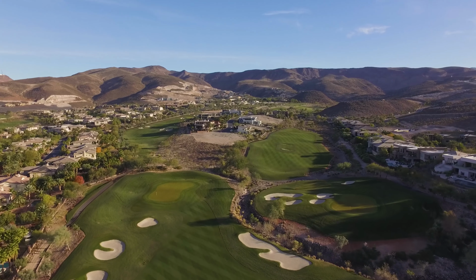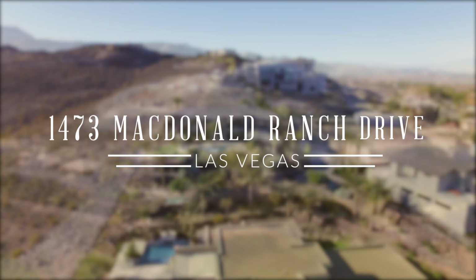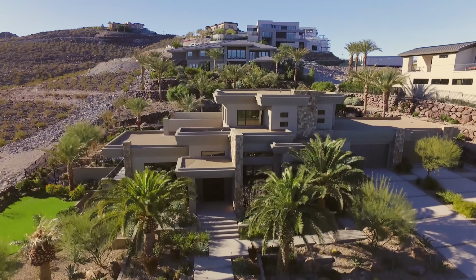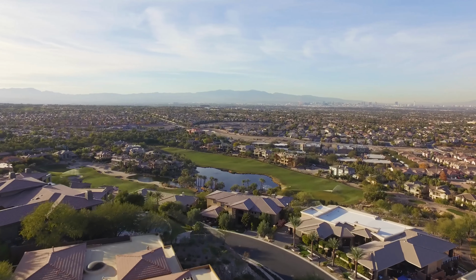Majestic views, picturesque landscapes. This MacDonald Highlands home can be yours. Welcome to 1473 MacDonald Ranch Drive. This luxurious guard-gated community offers premier amenities and stunning scenery.